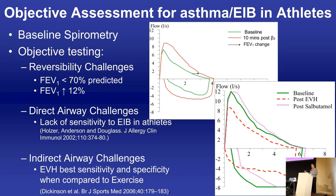You've got what we call direct airway challenges, which you might be aware of, something like a methacholine challenge, and you have indirect airway challenges. Now, in the diagnosis of EIB, and especially in athletes, direct airway challenges aren't particularly helpful because they directly stimulate the smooth muscle around the airway, and they don't involve the inflammatory process.